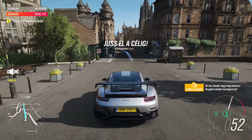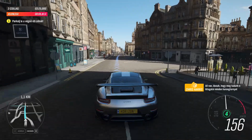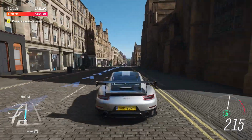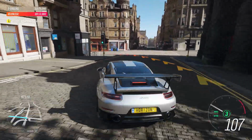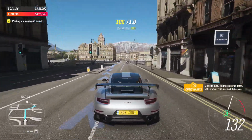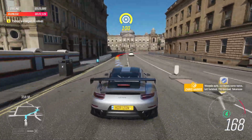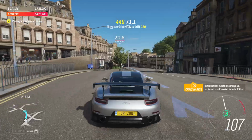Right, let's see if we can visit every bell tower in Edinburgh and get back here before they all stop ringing. In 400 meters, turn left. Turn left. What a car this is. 3.8-litre flat six, 2 turbo, 700 horsepower, all wrapped up in carbon fibre with wings, stripes, holes and vents for snorting in the air.